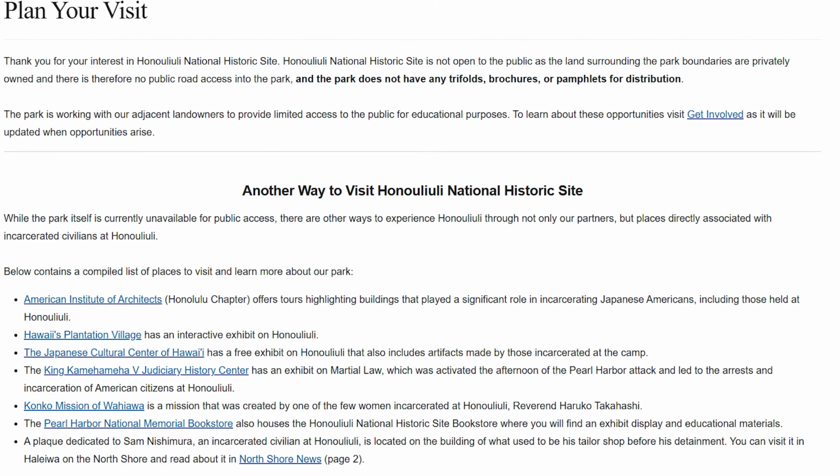So for now, this park remains largely a digital experience with lots of good resources online available for you to learn about the history of internment on Hawaii during World War II. And that is everything, my friends, the 8 NPS sites of Hawaii.